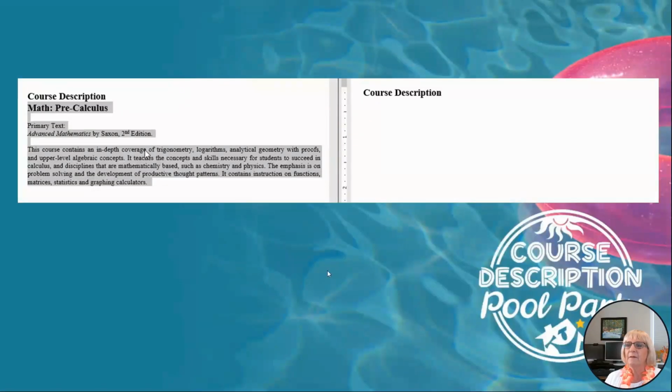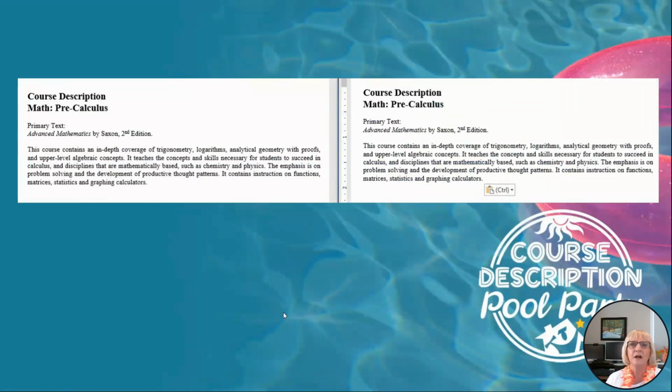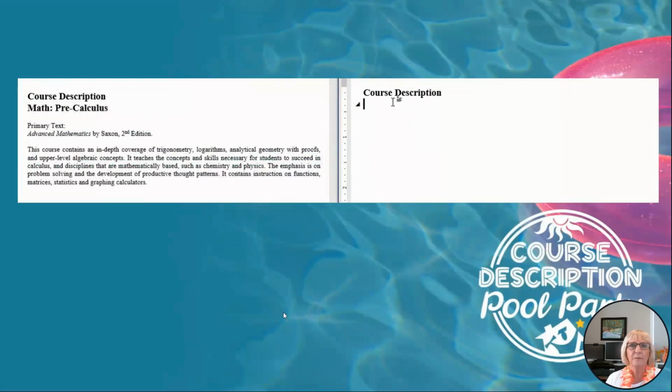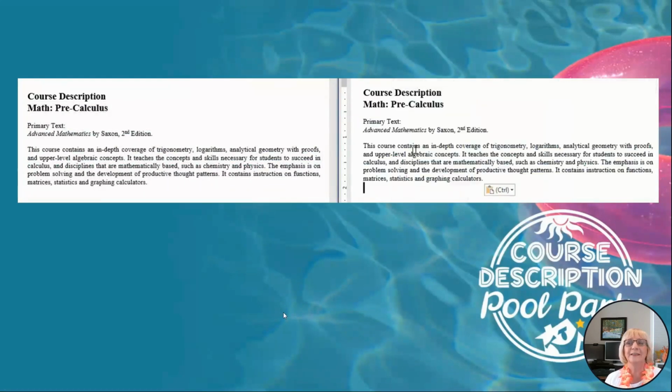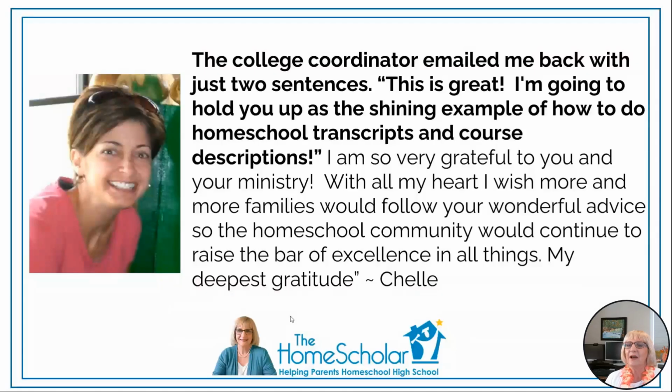Now, if there was just some way to get it done quickly, like maybe copy and paste. Maybe you could just copy and paste something to help you overcome the blank page. Oh, that's what my comprehensive record solution is all about. It's copy and paste, just like that. Now, not long ago, I got this note from a happy customer.